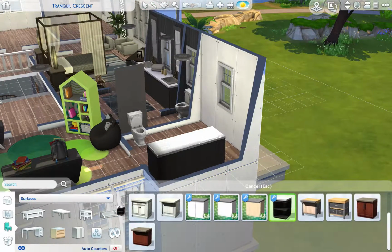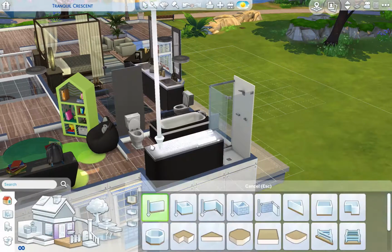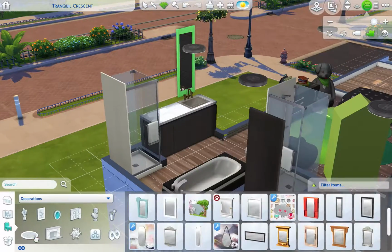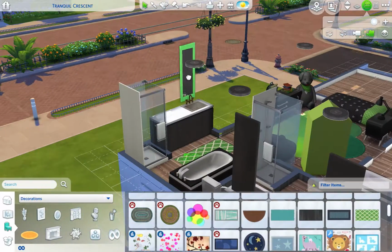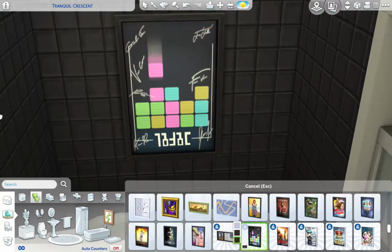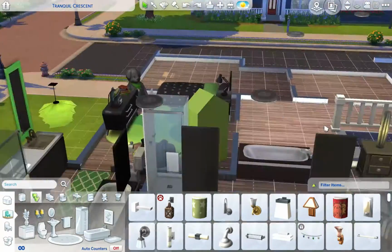So moving on with the bathroom that is attached to the room, I wanted to allow the color scheme to flow into there as well. So having the black tiles cover the walls and just a few green accents with the rug, light, and mirror was something that was really important. And I also added this fun, colorful piece of art over the tub just to add a few other pops of color.